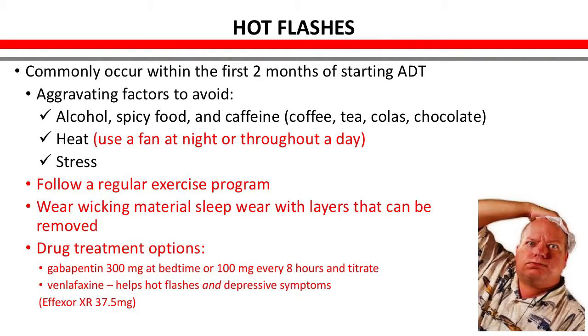There are some medications which have been shown to be helpful to reduce the intensity of hot flashes. There are no medications which completely get rid of hot flashes, and medications like gabapentin and Effexor have been clinically proven to reduce the intensity of hot flashes, and this is something you can talk to your healthcare provider about.